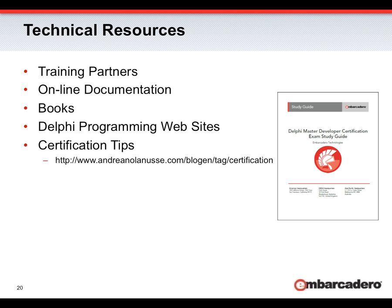Books, there are a number of different books from Bob Swart, Cary Jensen, Marco Cantu that definitely will help you on the certification. Also, a Kate Wood book about the XML. Specific about the books, there is the Delphi XE DataSnap Development Essentials by Bob Swart, which I can tell you, if you go through this book, you will learn almost everything about DataSnap, and you will be ready to answer, I would say, all of the questions in the exam.